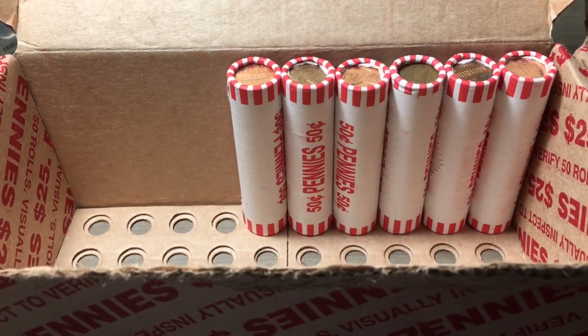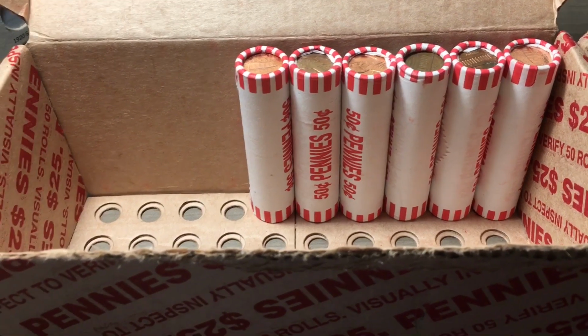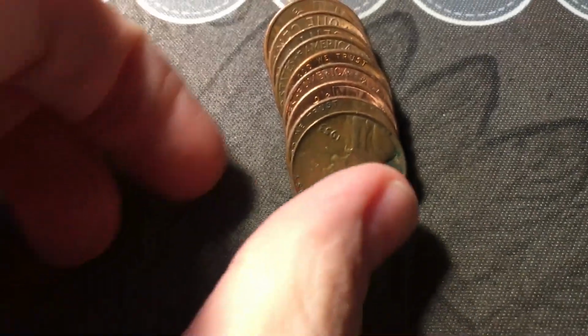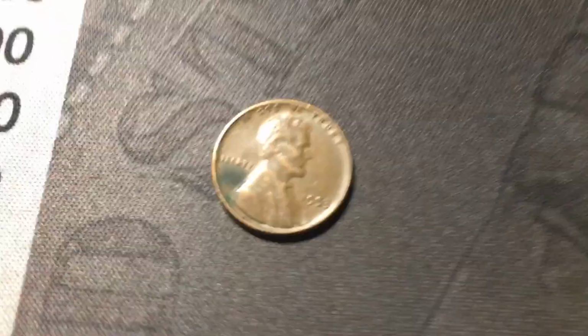The same roll, and we're actually going to have another wheat cent in this roll. So we had all those rolls with nothing, and a roll with 2 wheat cents. This is going to be number 7 for the box, and it's a 1953 from Philly.